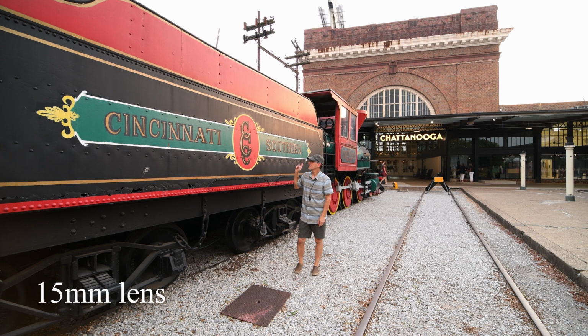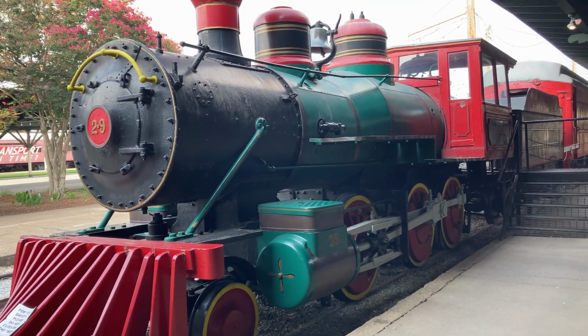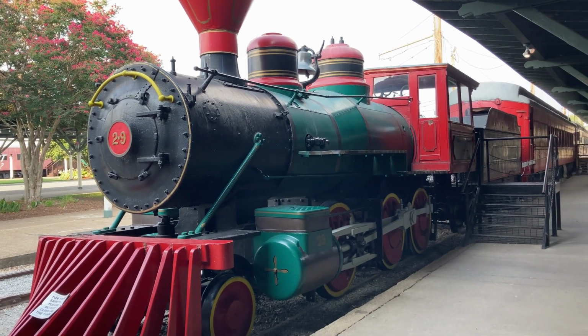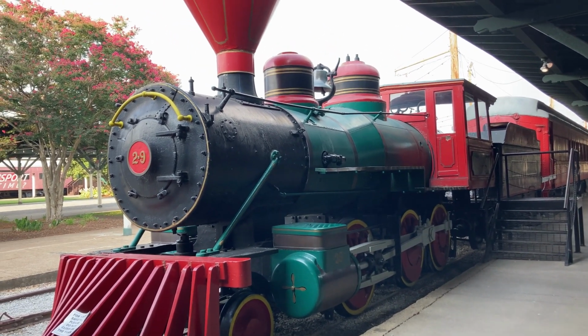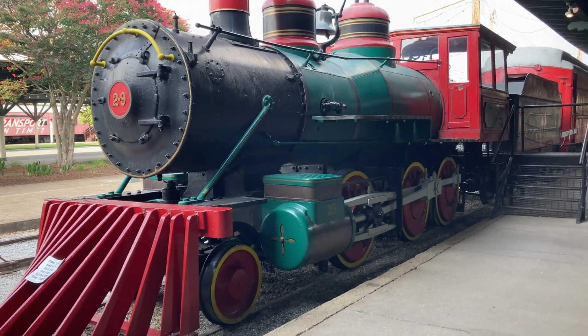And yeah, check out the difference in perspective. Just staying in the same spot, changing the lens. This is what a super wide angle will give you. All right, here's another instance where the subject is kind of cool, but the lighting really is not. So let's try coming back after the sun sets and seeing what that looks like.